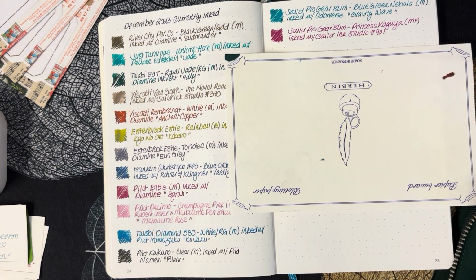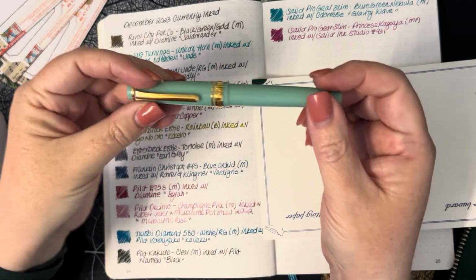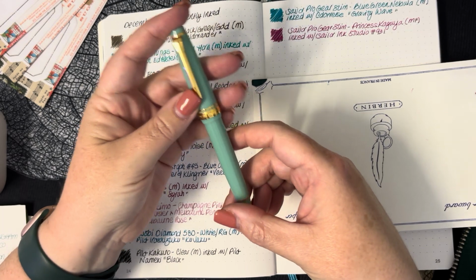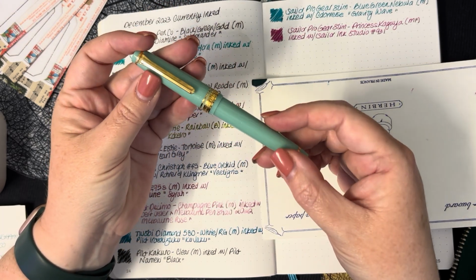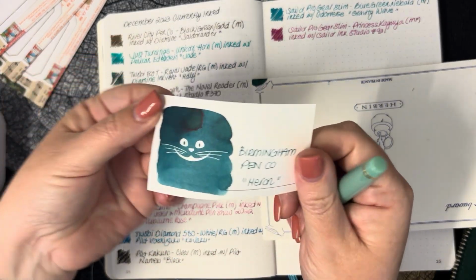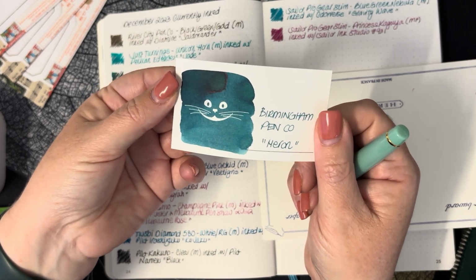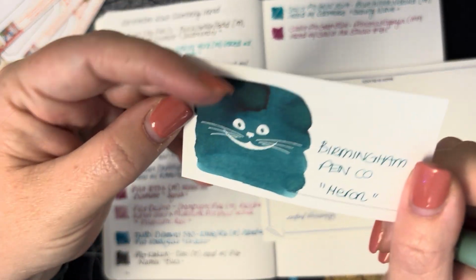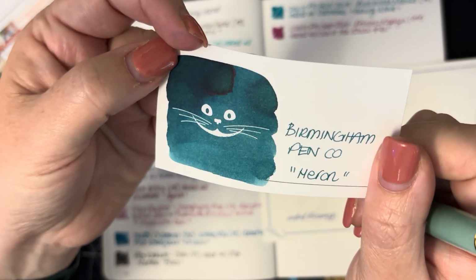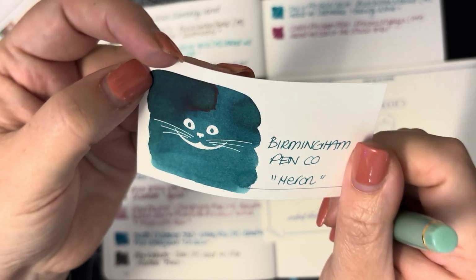Now these next ones are the new ones that I have inked up for this month. So all of these are carryovers from last month. This is the first new one we've got. It is the Sailor PR Slim Dragon Palace with a medium fine nib. And in that, I have got one of the ink samples from Priscilla. It's Birmingham Pen Company Heron. It's a gorgeous bluey sort of teal colour, and there is a slight red sheen, if you can just see it there.